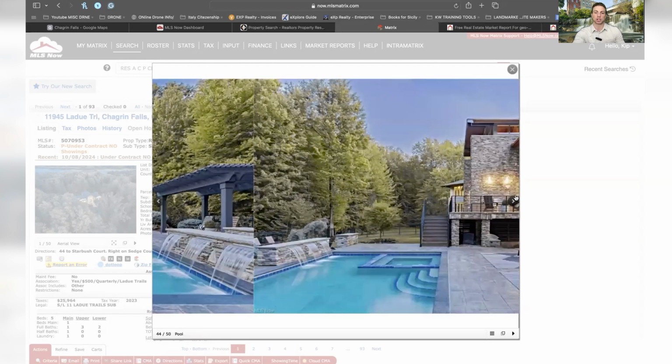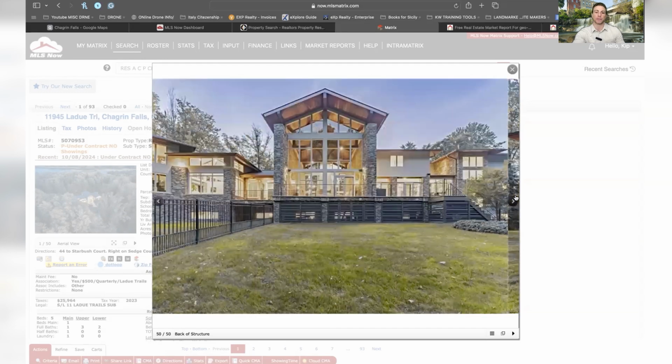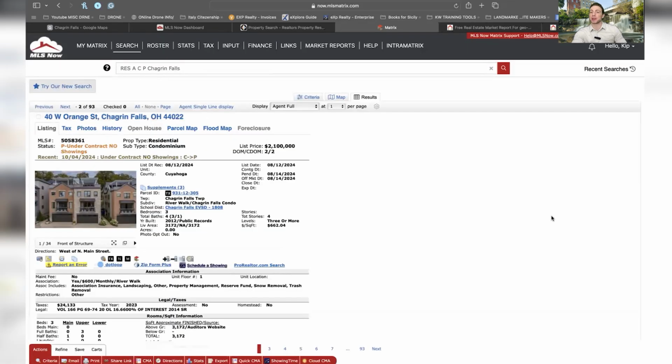So you have your pool, the water slide, and yes, many people do have pools here in Ohio, even though we may not get to use them for the longest amount of time. It is something that you will see quite often. So you do have the lake back there.